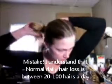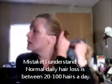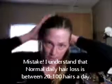I have to tell you that normal hair loss is between, I've read, 10 and 20 hairs a day. I have been counting them out of my brush, and yesterday I lost 15 hairs. The day before I lost 8. So this is making quite a big difference.